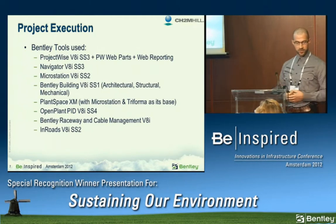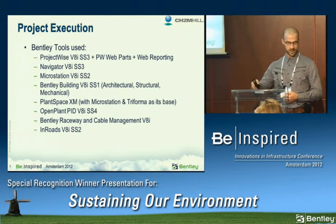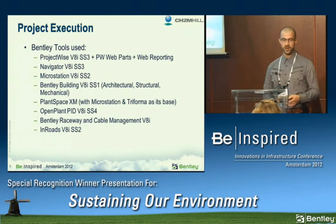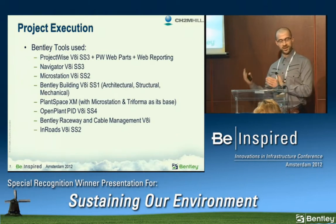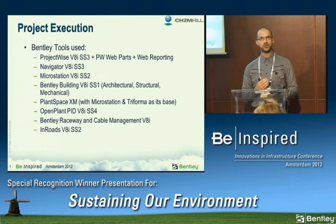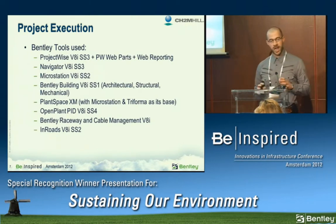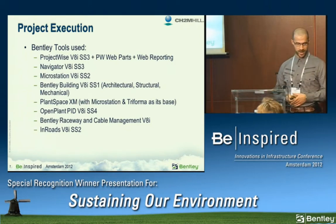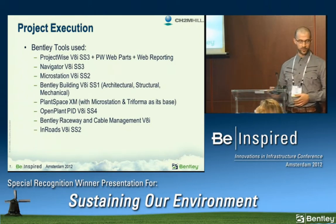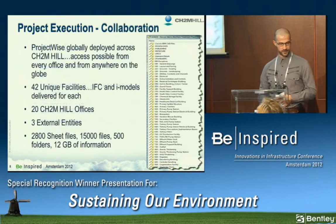Bentley Raceway and cable management was actually deployed on the same day that we started design of this treatment plant last year at this conference. So we immediately put that into production and developed and utilized intelligent parametric cable trays, which we are now looking at how to populate with information from intelligent electrical schematics. And finally, InRoads was utilized for development of DTMs for our existing and modified site.